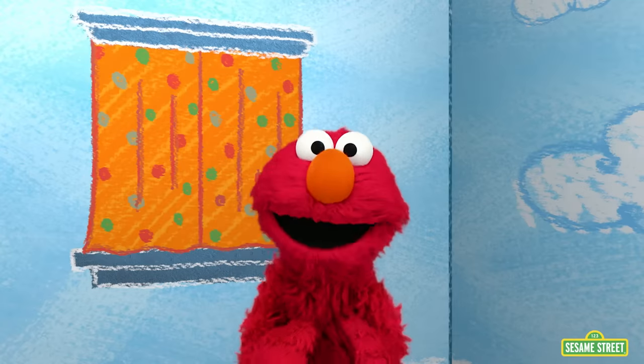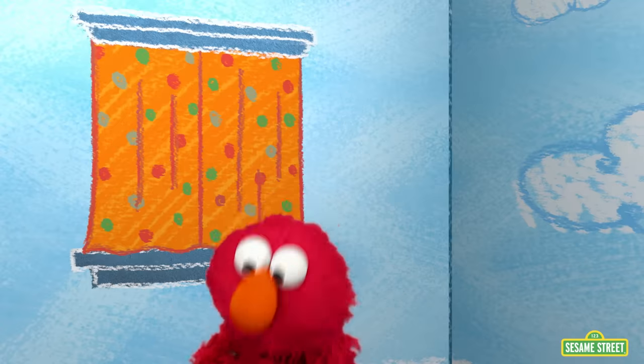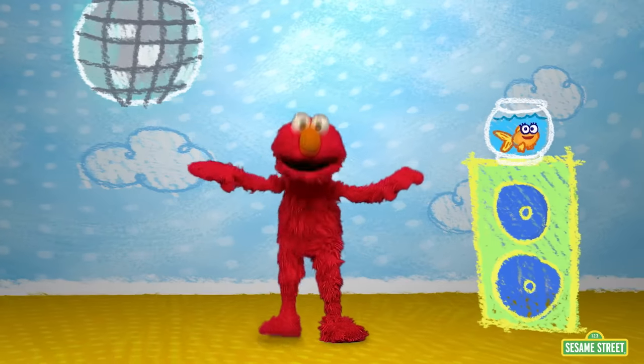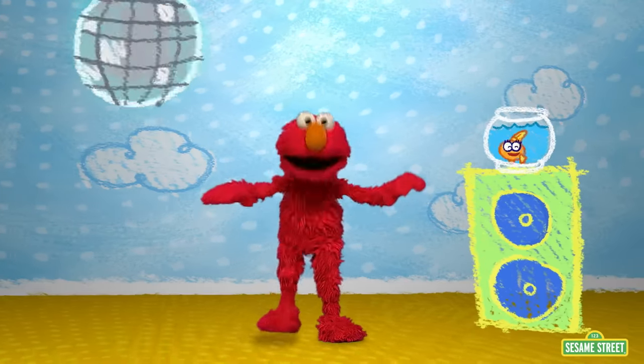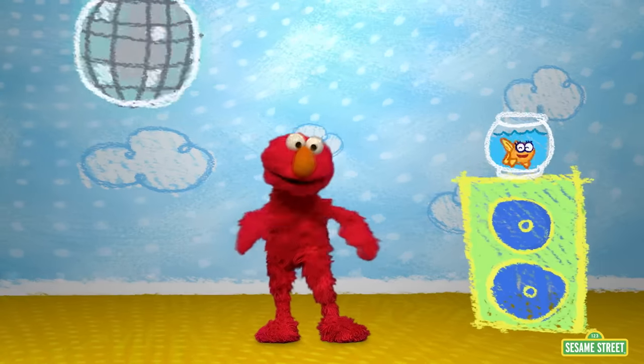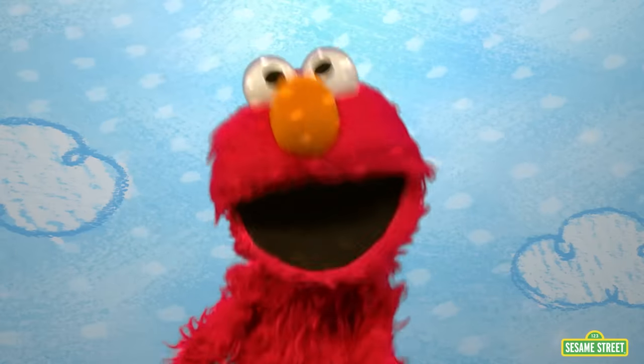Learning new things makes Elmo so happy, it makes him want to dance! Come on! Happy, happy dance, dance! Happy, happy dance, dance! When we learn something new, we do the happy dance, dance! Let's see your happy!